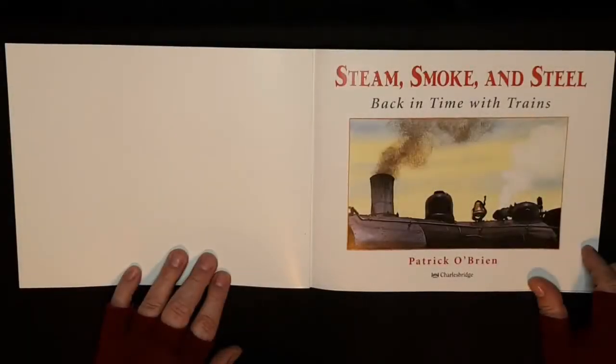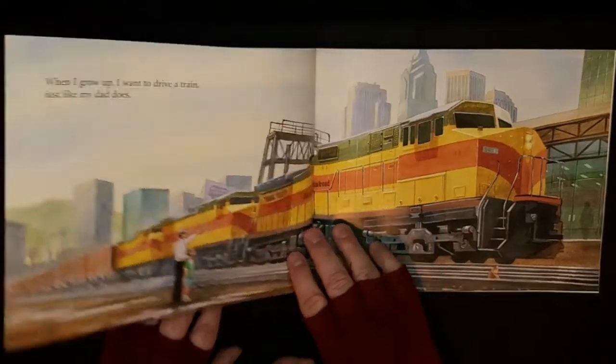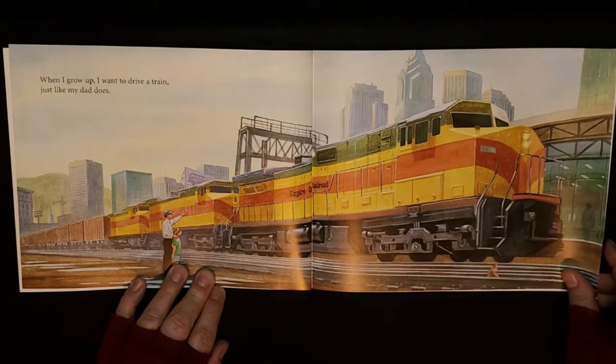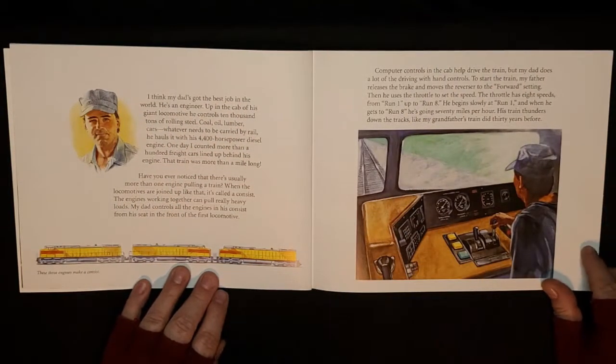Steam, Smoke, and Steel, Back in Time with Trains. Written and illustrated by Patrick O'Brien. When I grow up, I want to drive a train, just like my dad does. I think my dad's got the best job in the world.